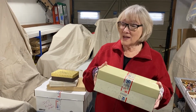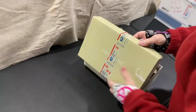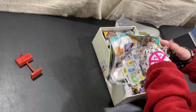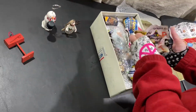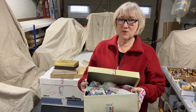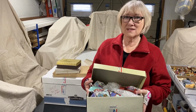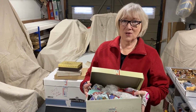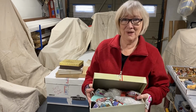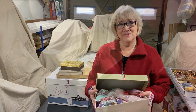Time for another shoebox haul, and again, we're going to speed this up for you. Oh, these are a little bit larger. Plan B. This is all Christmas, and we don't want to list Christmas this time of year. So I just wrap the things back up. We're going to set this aside and pull it out when we get closer to Christmas, because as of this time, this video, it's only January, and we're kind of over listing Christmas items. So let's go on to another box.